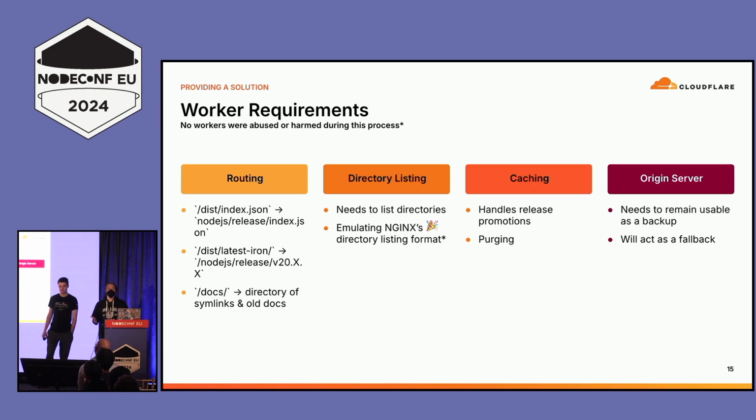So what do we need the worker to do? For starters, we need it to be able to route the requests like it was in Nginx. We ideally want this to be sort of like a drop-in replacement. We don't want it to be really noticeable that things have changed. We don't want to break anything. So we need to handle even the really simple routes, so /this/index.json, that's a really simple rewrite to where it exists in an R2 bucket or on the file server.